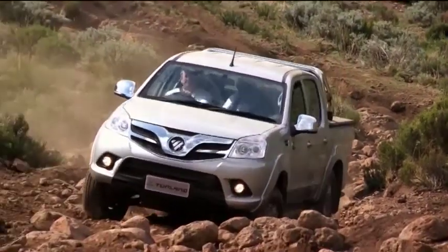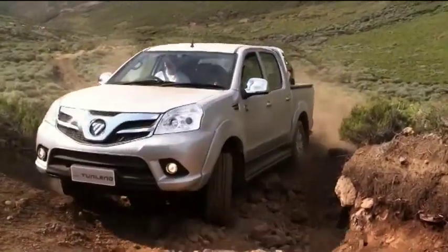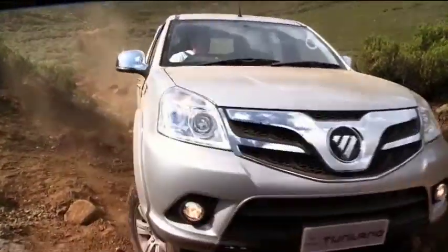The Tunland, from a build quality perspective, is up there with the best, along with the performance, as we've seen. So it is there, the performance, the build quality, but from a price positioning point of view, it's going to be an attractive offer. So those looking for a nice high-end pickup, this will be something that they need to have a look at.